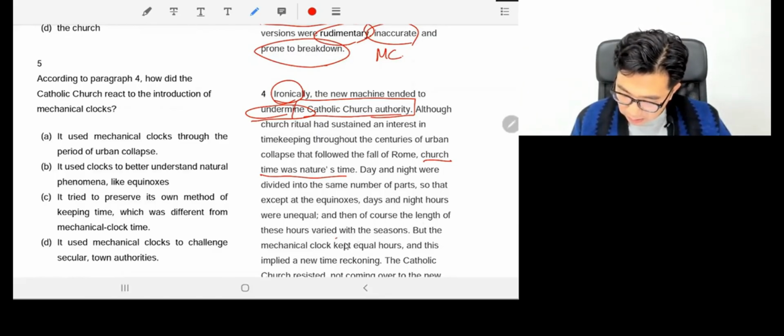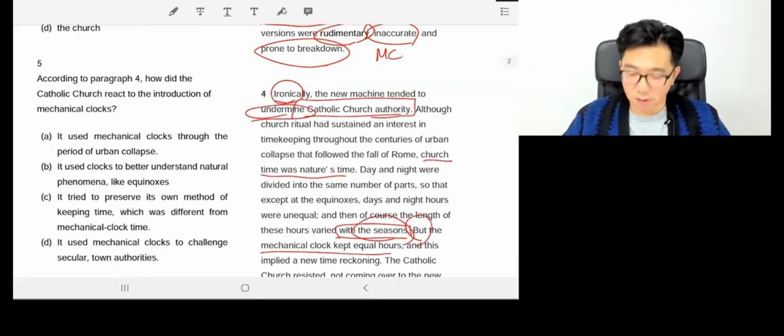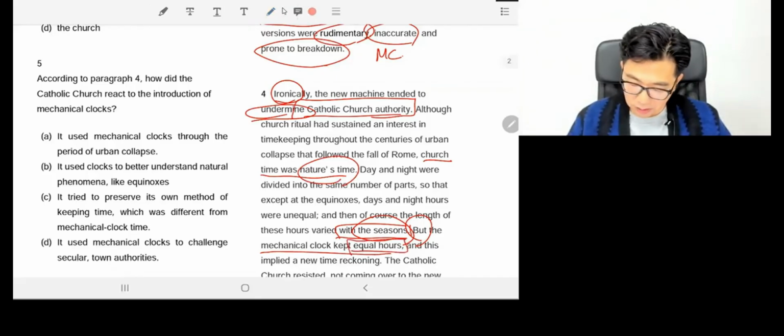Yeah, so not just the day. Every day it's different. Some days you have longer day. Some days you have longer night, but it changes based on seasons as well, you know, summer and winter. But the mechanical clock kept equal hours, right? Mechanical clock, you know, doesn't rely on nature to tell time. So, you know, 12 hours day, 12 hours night, it's based on 24-hour system. Okay, so they keep the equal hours regardless of the day or regardless of the season. Okay, it's like math, right? And this implied a new time reckoning. Yeah, so new system of time, moving away from nature's time to like equal hours of day and night. Okay, so it implied change.